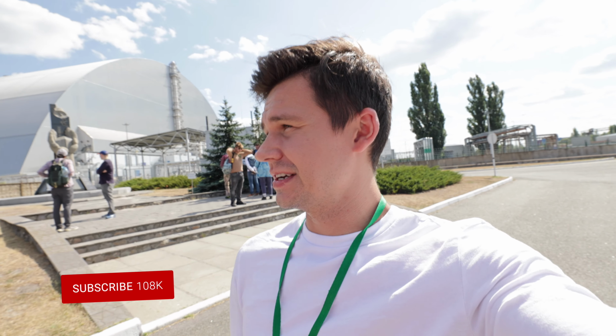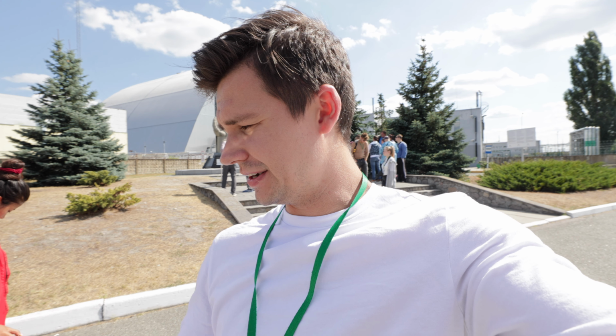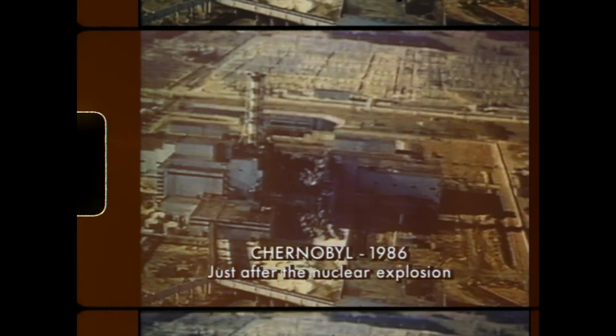This is honestly just, I'm speechless. We are 200 meters from reactor 4. It's been years that I've wanted to come here, and I'm finally here. And it's crazy, I would have assumed it to be far more radioactive, being that we are only 200 meters away from reactor 4 here in Chernobyl.